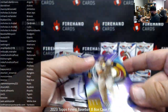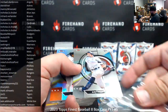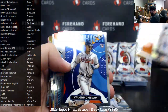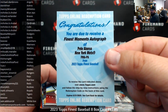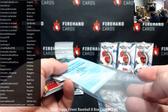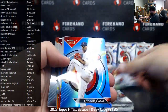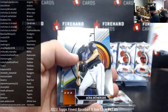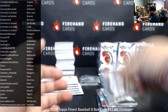Purple to 250, PEDs for the Padres, Mike Petrell Stafford, Anthony Volpe, Pete Alonso, Moments Auto Mets for Mitsuaki. Brand Bello to 150 for the Red Sox. Aaron Judge, 175 Yankees. Aqua Shimmer for 6 cents sports.